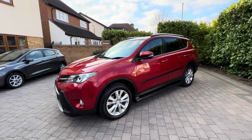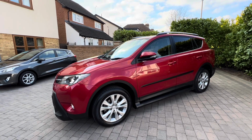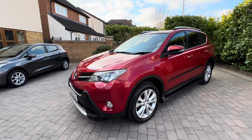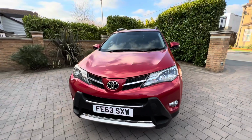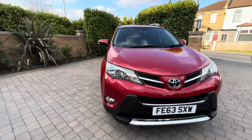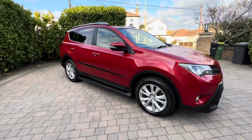The car will come with 12 months MOT. It will also come with 12 months AA breakdown roadside assistance and a 6 months parts and labour warranty. Being a Toyota, the warranty is probably a complete waste of money because, as you probably know, they are the most reliable cars on the road, especially a 33,000 mile model. So let's have another quick look at that.